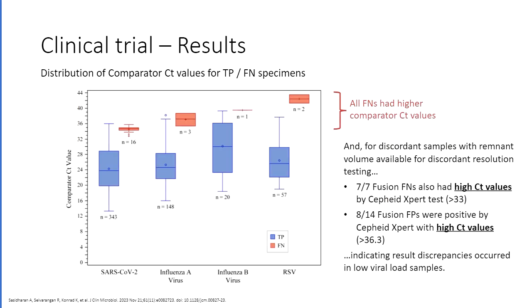And the data for SARS-CoV-2 was obtained only using the prospectively collected samples. Now, when we looked at the overall CT values, which is obtained from the Panther Fusion assays, one could see that the true positive, as depicted here in the blue bars, are much lower, at least 2 to 3 logs lower than the false negative specimens.